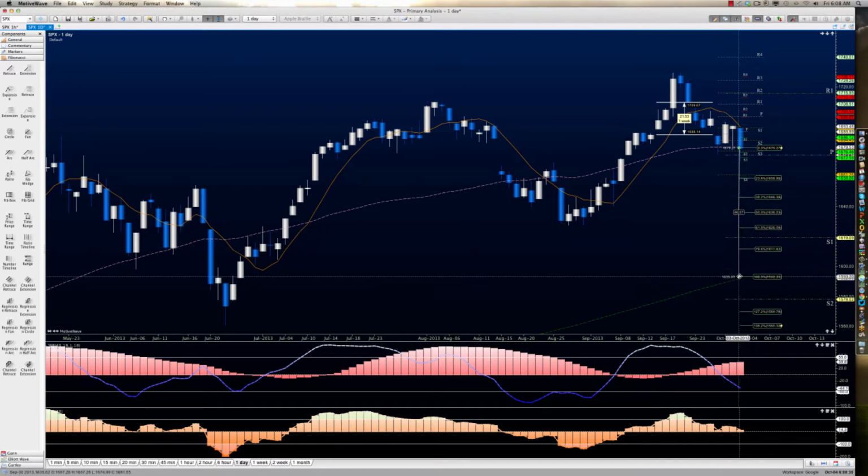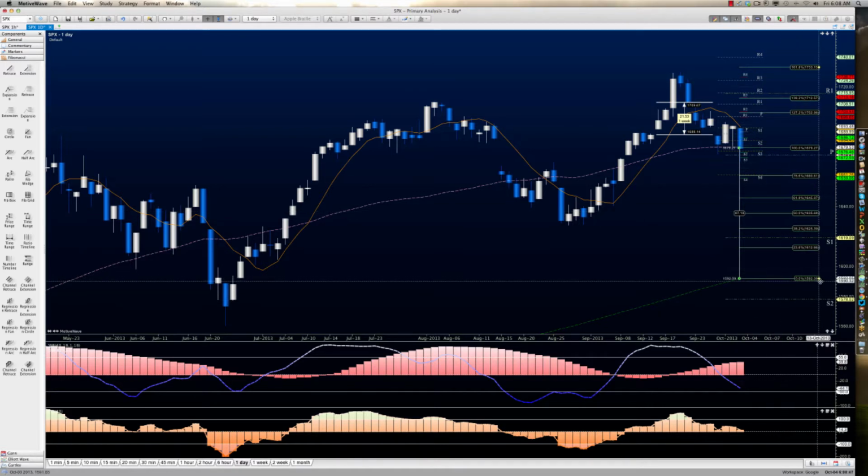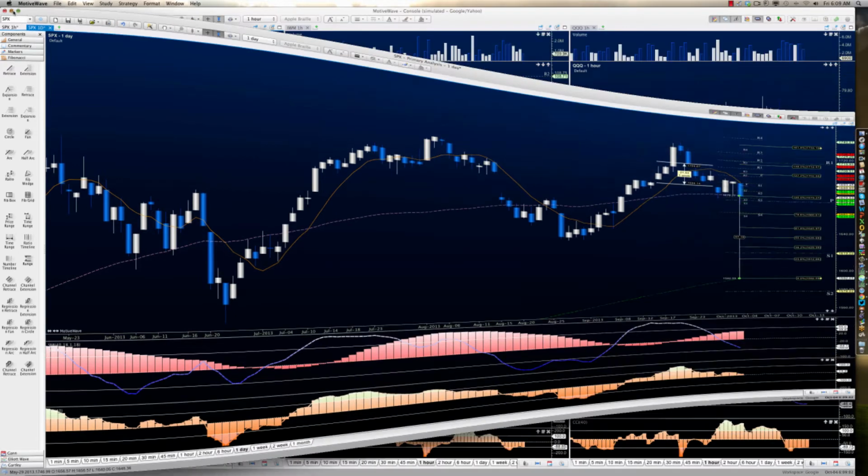I'm just measuring the distance here. The 50% mark puts it actually right, well, that's almost exactly where I was at. So we're looking at 1635.60 in the SPX if this thing closes underneath 1660. It will shoot down into this region. That is extremely likely. We'll see what happens though. All right, let's take a look at SPY.